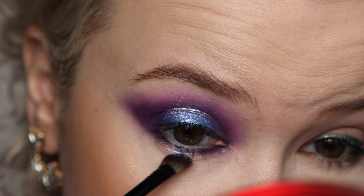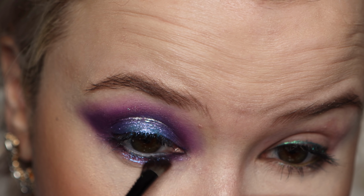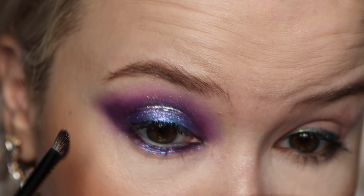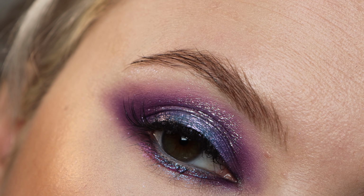I'm taking Croaky underneath my lower lash line. Oh, that is such a beautiful purple blue duochrome. Oh yeah, this is such a beautiful dimensional look. I mean, it just looks wet. Here's the third finished look.